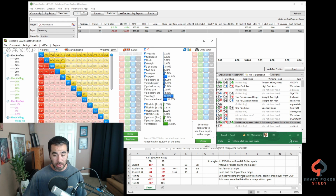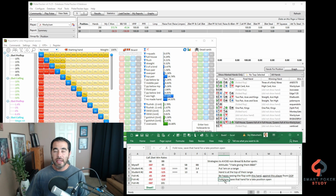But if you're happy seeing the flop with this hand against this player from out of position, go ahead, make the call. Now, the last thing, a really good idea that I tell my students, you can often fold now and save that hand for a later position open.